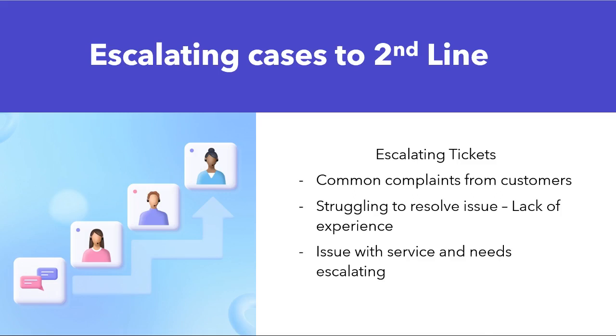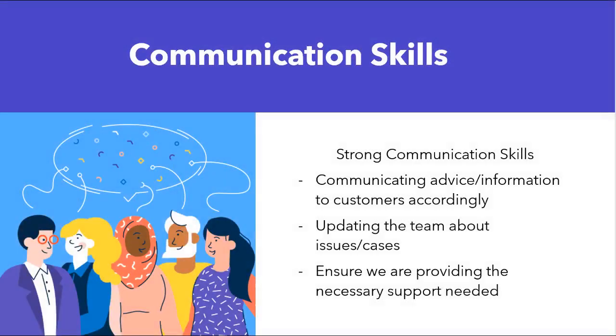Now, there were some areas that I wasn't expected to deal with as first line support. They were usually related to financial details. You can probably see how strong communication skills were a big part of the role, both with customers and with other members of your team. It's important to make sure that everyone on the team is on the same page, just to make sure that we're handling cases correctly with customers.